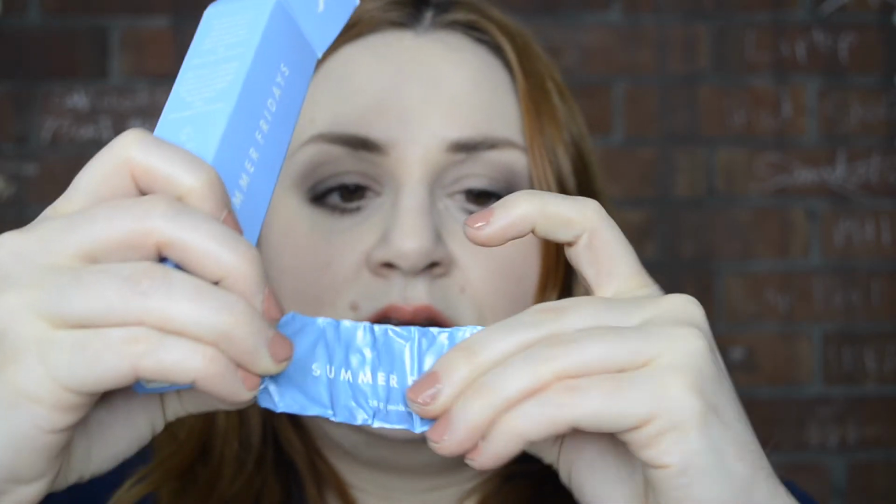But because of the price, I didn't want to buy the full size. So this is actually the travel size option that Sephora gives you. I'll show you the tube that comes inside. I did use it all up.